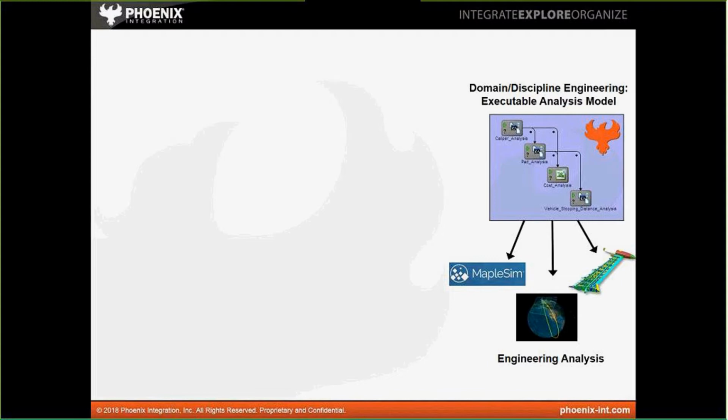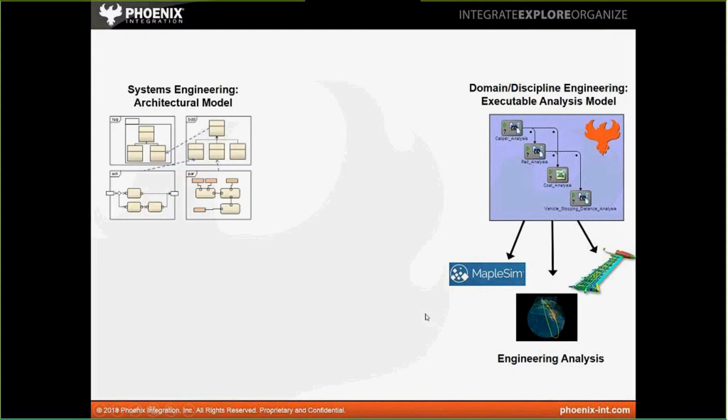Now, on the other side, we have systems engineering. And over the last 10 to 15 years, systems engineering has been moving from a document-based methodology to what we call a model-based methodology, what we call MBSE that Paul explained just now. Now, this is a great way to control and to manage complexity as a model is consistent and is traceable. However, what we noticed was the systems model was basically just descriptive. Now, that's on one side. So the gap is, what if we could bridge between the systems model, which is descriptive, and the domain of discipline engineering, which is executable?